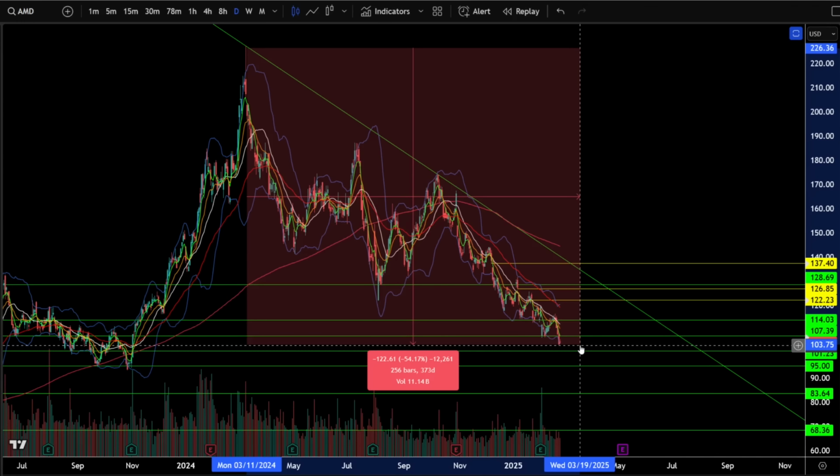So the biggest thing with AMD is, yes, they're very good. They have a great CEO and they're a great company, but they're not showing that data center growth in the AI because Nvidia has largely taken over that market share. So this stock has fallen out of favor, and for that reason, it is currently in a bear market trending lower.